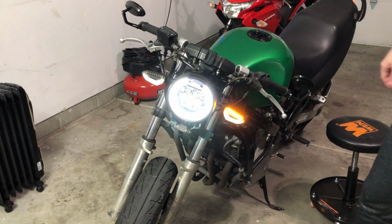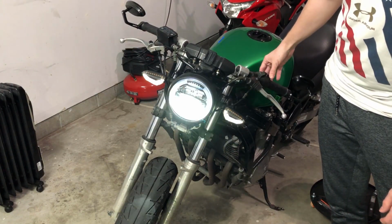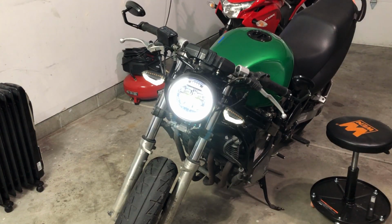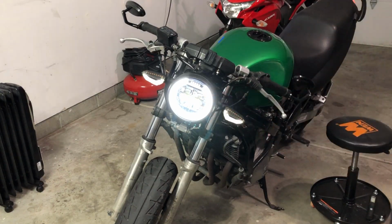Turn signals are pretty cool. High beams, pretty cool. I think it's a pretty nice look. I was pretty surprised when I found the headlight and the turn signals were completely different companies, different brands. The turn signals were from Amazon and the headlight was from eBay. But they were kind of the same style, that white glow. But yeah, I thought it matched, looked good.